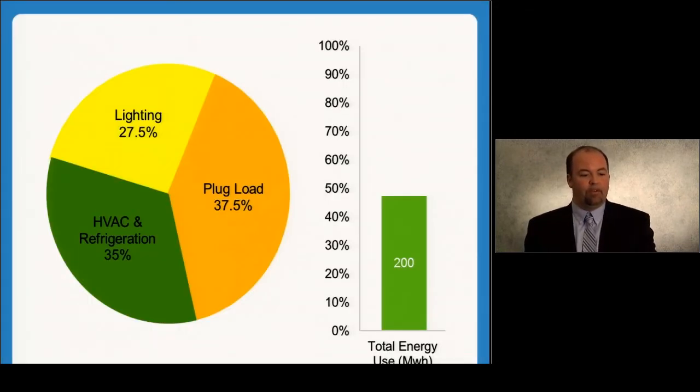So by doing that, we got down to a projected 200,000 kilowatt hours of use. You can see that HVAC and refrigeration are combined. And the biggest load left, the one that we didn't touch, was plug load. And the reason is that for us, that was going to be the biggest challenge. That is going to have to relate to behavioral change.